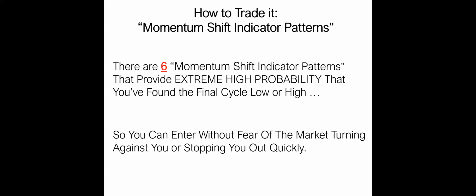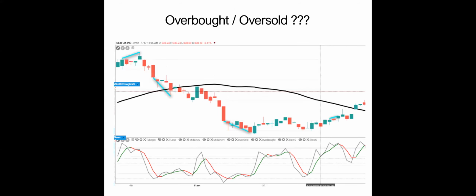I call these momentum shift indicator patterns. Notice we're bringing momentum back into play here. And there's 6 of these momentum shift indicator patterns we can trade. What they do is they provide an extremely high probability that you found the final cycle low to buy or the final cycle high to short. And by getting the final low or the final high, the practical benefit of that is you don't get stopped out so easily. All right, so let's look at this and let's show you what it looks like.